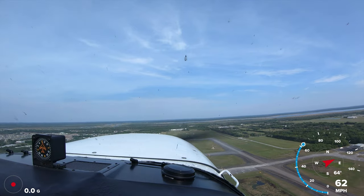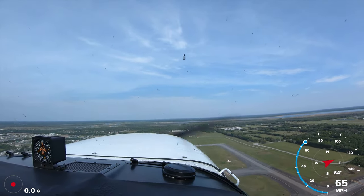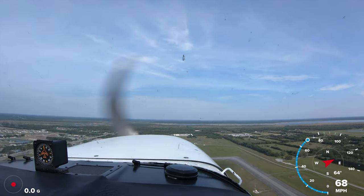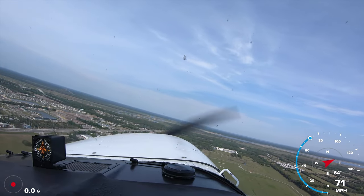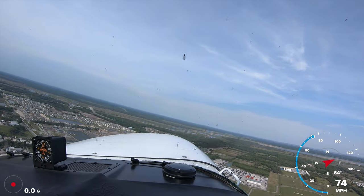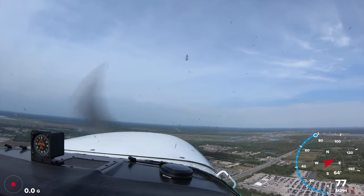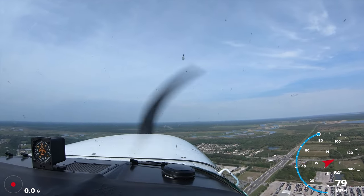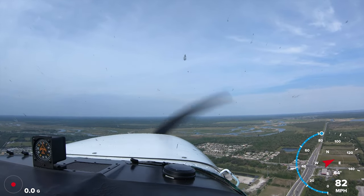There's 400. Okay, there's 500 feet. My gauges are still all in the green, so I'm going to begin my turn. Zero 50, right there. Lead it just a bit. Roll out. Okay, 1,500, 050.